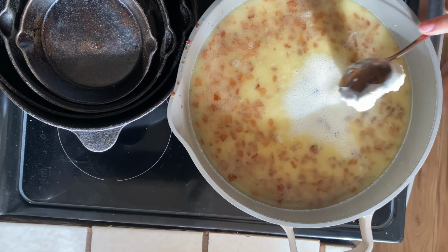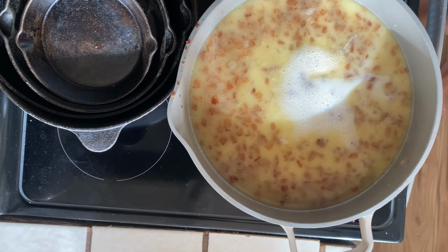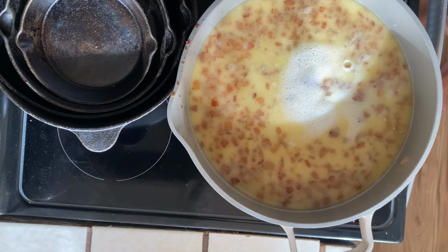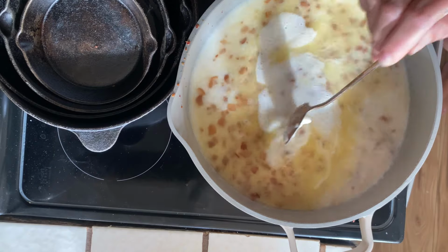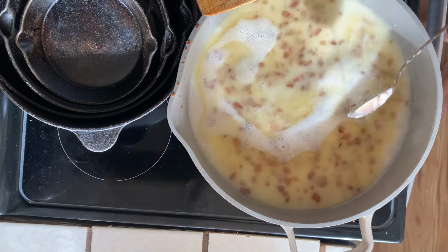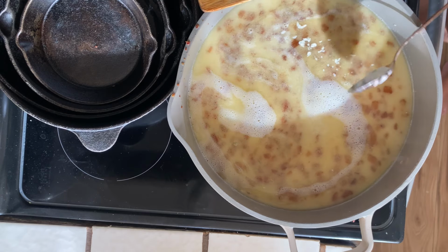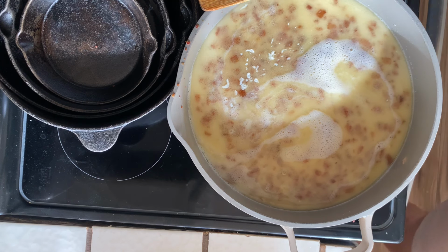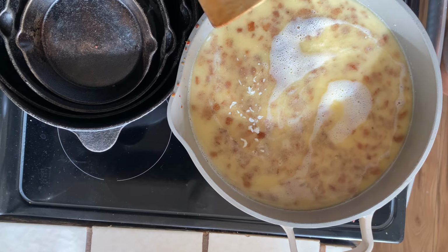I highly recommend, though, to get some bacon bits from whatever store you like, but make sure it's real bacon, though, and good quality bacon. Costco has some really good ones, and it saves you a whole step of cooking and chopping bacon. All I did was just heat it up on the stove, let those oils release so it has nice flavor and gets a little toasty and caramelized, and put that in.